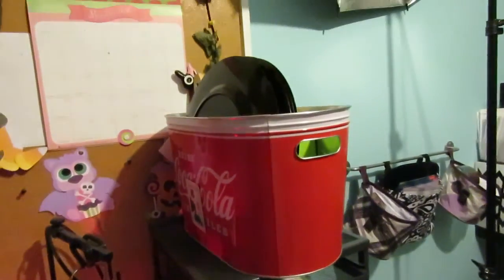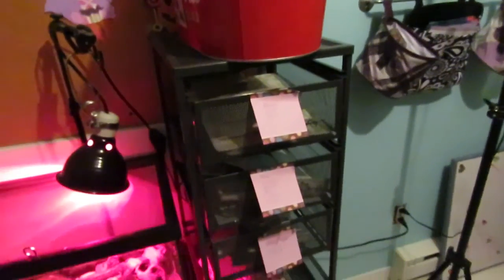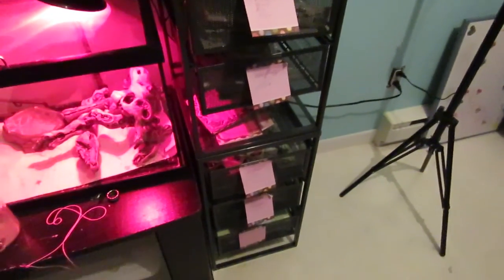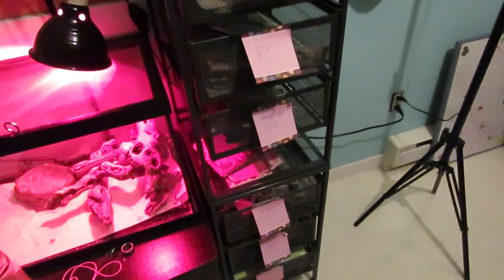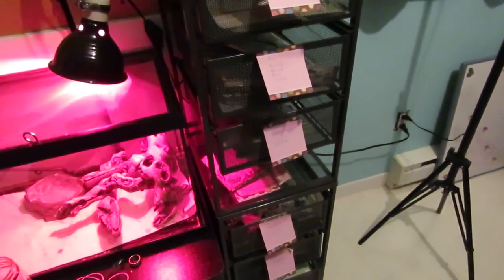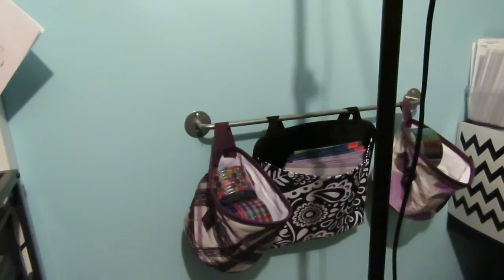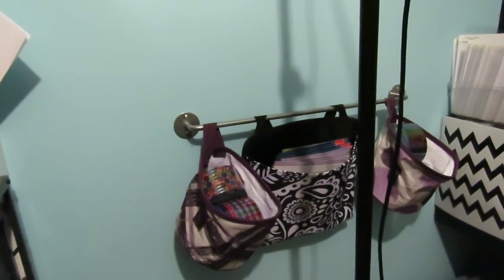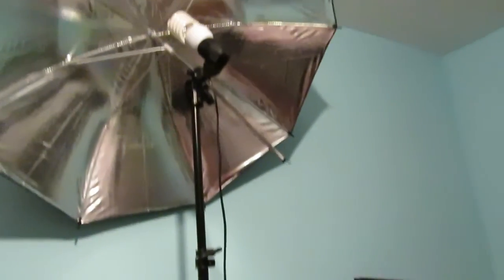I have just this Coca-Cola bucket full of odds and ends, and then I have these 2 shelves from IKEA. They are supposed to be on the floor. They have wheels. They're just little 3-drawer carts. And I have all of my stickers in there. And then I have a little pole on the wall with some storage bins from 31 and just duct tape in one and dollar store stamps in the other. My umbrella light over here.